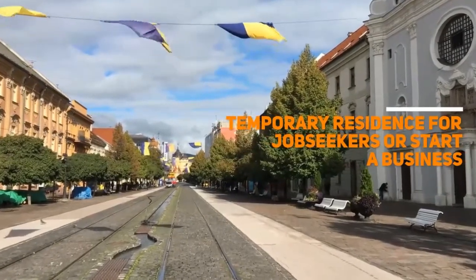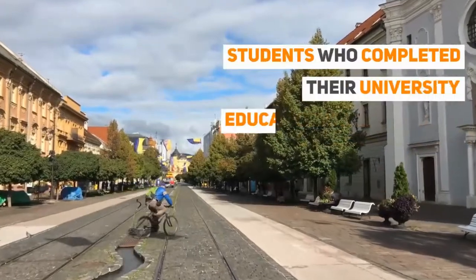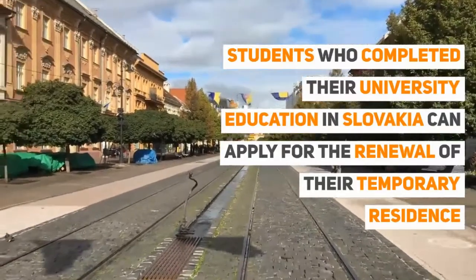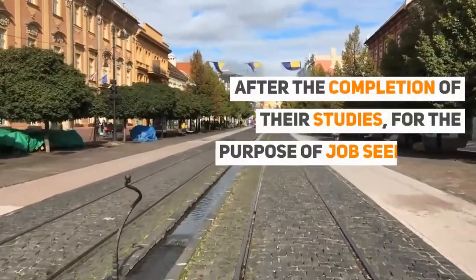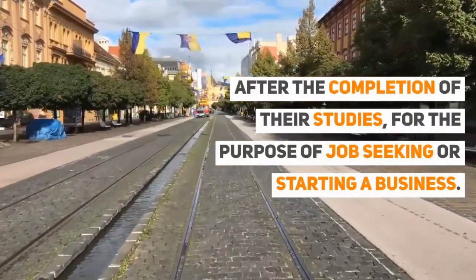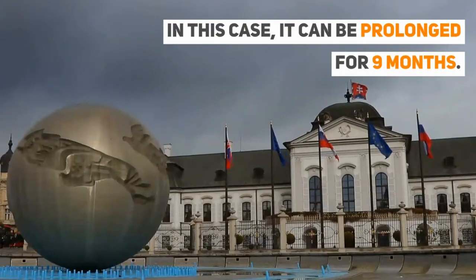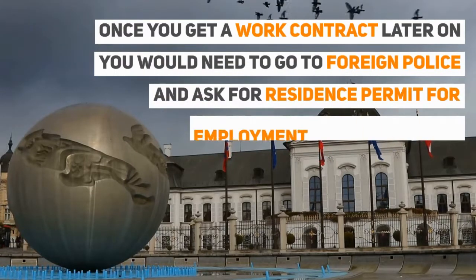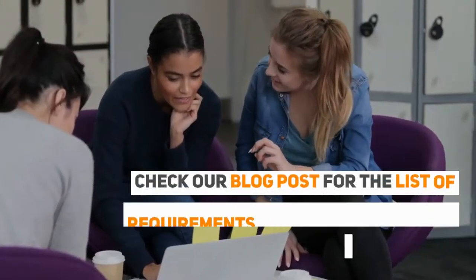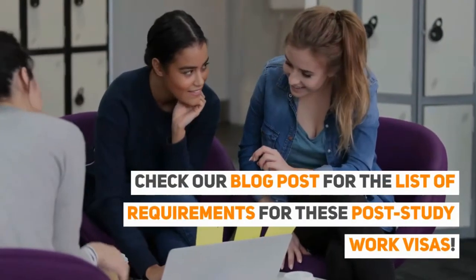Temporary residence for job seekers or to start a business. Students who completed their university education in Slovakia can apply for the renewal of their temporary residence after the completion of their studies for the purpose of job seeking or starting a business. In this case, it can be prolonged for 9 months. Once you get a work contract, later on you would need to go to foreign police and ask for a residence permit for employment or for business. Check our blog post for the list of requirements for these post-study work visas.